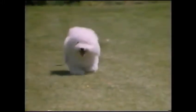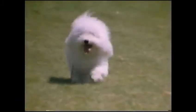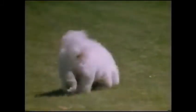Well, we've looked at structure and gait from the side. Now let's take a look at dogs as they come and go. This Bichon Frise came, and then he went.